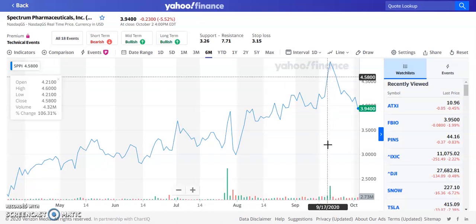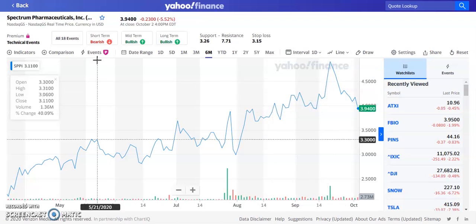So volume is definitely a key player to this stock, and midterm and long term this stock is very, very bullish, which is another thing we like to see.